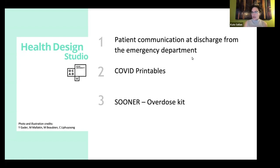All of this work is happening at something called the Health Design Studio at OCAD, which I founded in 2017 when I got my Canada Research Chair in Health Design. We do a whole bunch of different kinds of projects, but most of them are very community-based, with a public health orientation and an emergency medicine orientation as well. And we use a whole bunch of different design approaches. So they're not necessarily UX projects. I give that caveat.